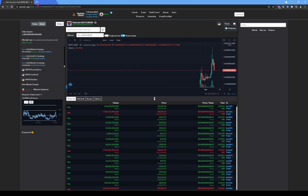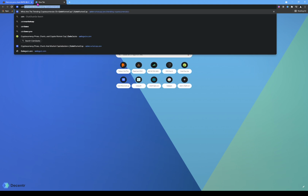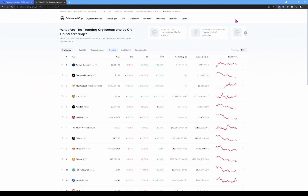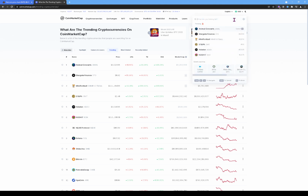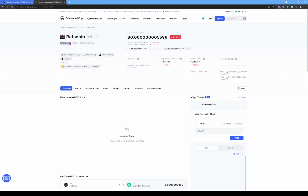All right, so we found this token on PooCoin, but let's jump over to CoinMarketCap. Usually on their Telegram or Twitter, they'll say something about their website, because I know people are already complaining about the website not loading. So Ratscoin, and this is the same token, same logo, same everything.